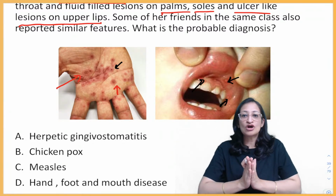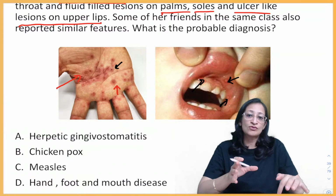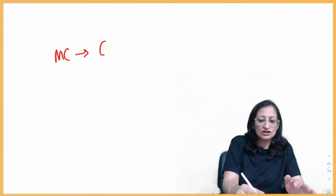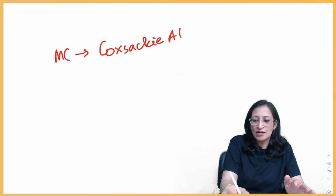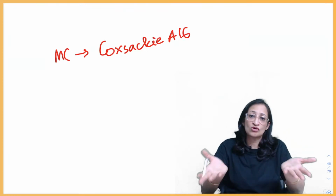Hand, foot, and mouth disease, recently we've been seeing an epidemic. So all the more reason you can expect a question from this. A case scenario based question can also come. The most common causative organism for that is the Coxsackie virus, Coxsackie A16. Apart from that, other varieties of enterovirus, Coxsackie virus, and echovirus can also cause it.